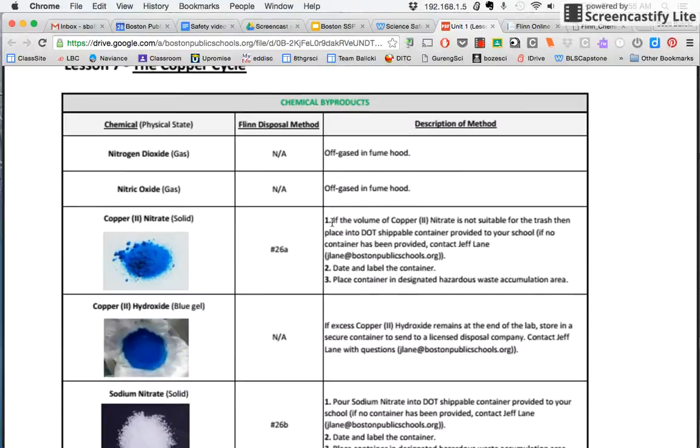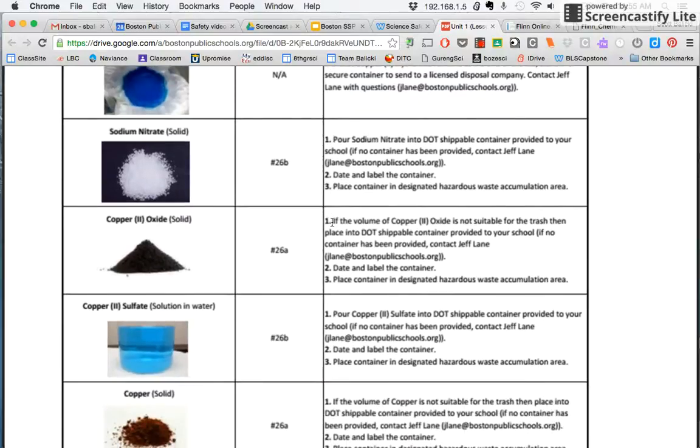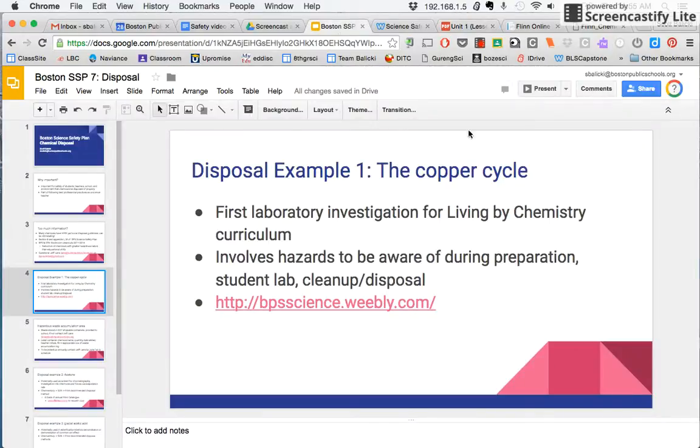All right, but just for example, let's say over the course of our lab, we generated an excess of copper sulfate. And we want to know, well, what do I do with this? Can I dump this down the drain? This document, we check and we see what we're supposed to do is pour it into a Department of Transportation shippable container provided to our school, date and label the container, and put it in the designated hazardous waste accumulation area. So there is the answer for what we need to do in this case with the excess copper sulfate. Now, a little bit more about the hazardous waste accumulation area and containers.